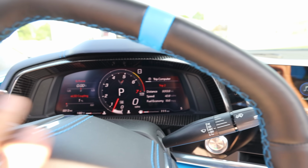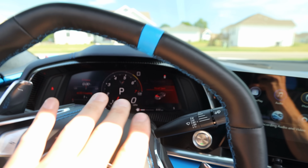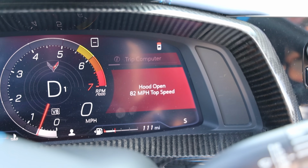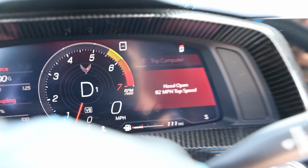So you'll see I have no warning messages anywhere here. And if I push this button, my hood will open and I get that warning message. Now we're going to put it in drive and we're going to get a hood open message, 82 miles an hour top speed. And you literally can drive with your hood open. And if I start driving, whoop, it'll pop up. So let's close this hood and I'll show you what's next.